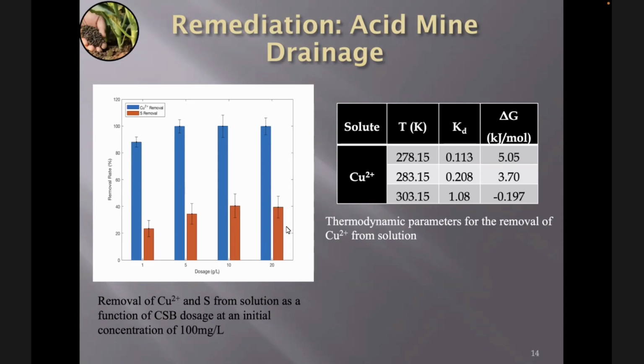chemistry question that we're going to look at. But we see a much better percent removal of copper than we do sulfates. We thought it would be pretty consistent, but it seems to be selective for copper. We did some thermodynamics, and we're able to show that as we increase the temperature, which is what happens in these closed down mines, as they start to warm up, with the presence of the crab char, we actually get a negative delta G. So this is a favorable process as well. So that's good. That's interesting.